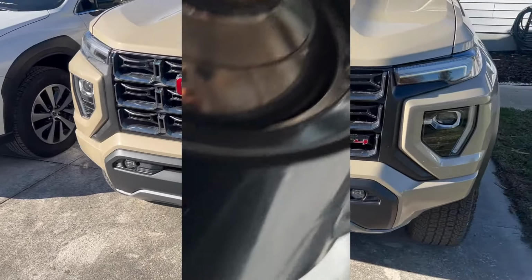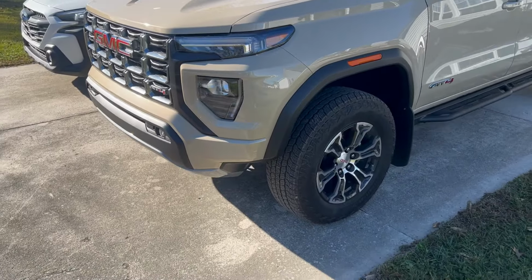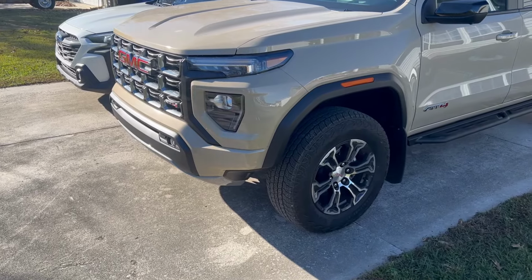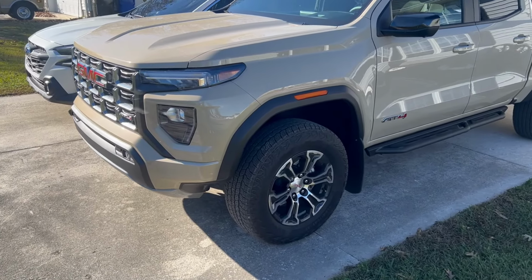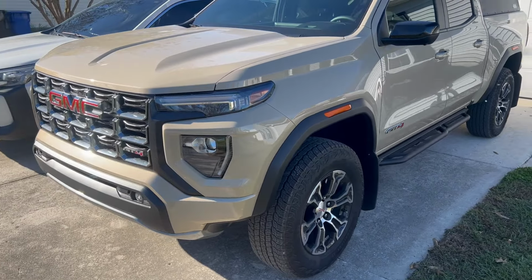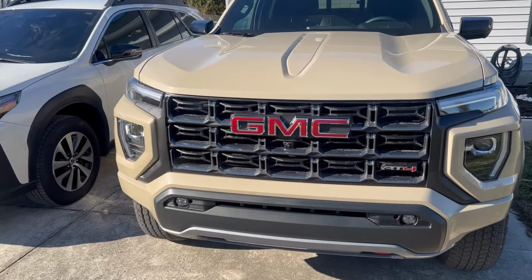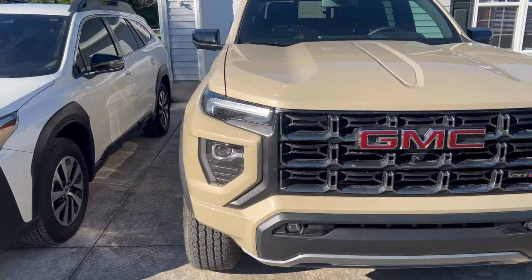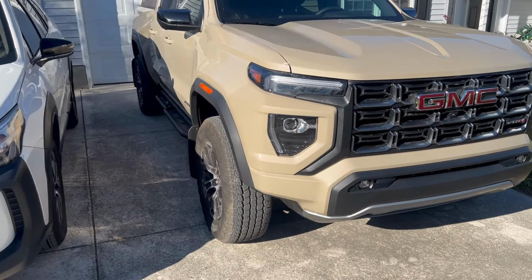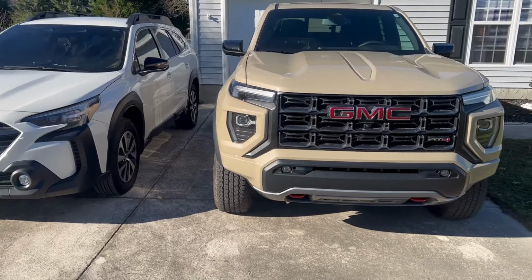So I've been in contact with them, and they mentioned on social media that they're working on something for these third gen vehicles, and even the AT4Xs, Denalis, all these vehicles. So hopefully in the upcoming months, I'll be able to order those new parts, upper control arms, the whole suspension, maybe some 2.5 adjustables, which are going to be great, so I can really dial in the ride that I want on my truck. And so that's going to be good.